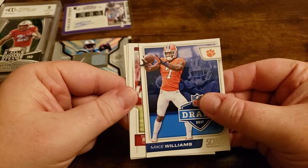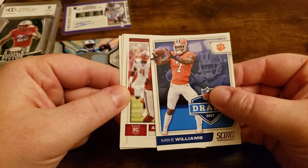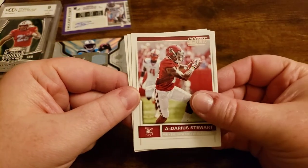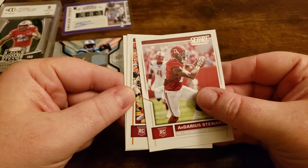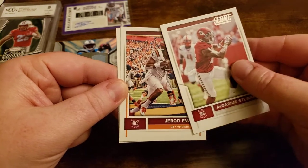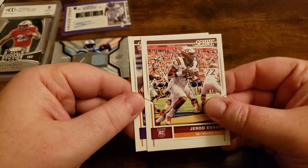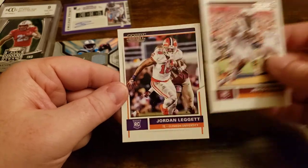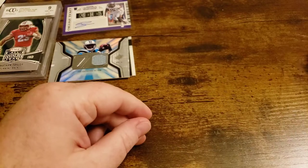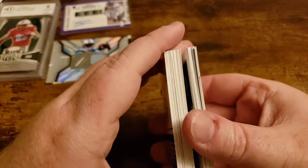Oh, rookie red. That's a good sign. Ardarius Stewart, not a good enough sign. Another kind of red. Nope. Gonna be Auburn or something. Gerald Everett for Virginia Tech, and I'm stupid. It looks like all of them are gonna be the red. Oh, nope, it's purple. And Jordan Leggett, Clemson. No Mahomes, no luck out of the 17 or 18 packs that we got.